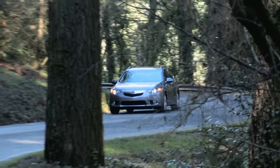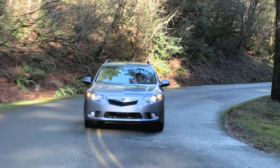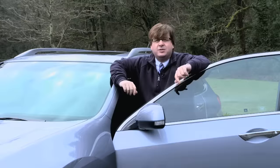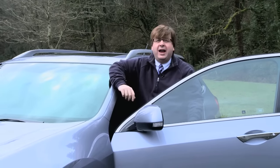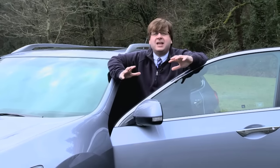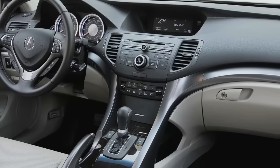For $35,000, fully kitted out, this vehicle is actually a fairly good buy, and you get a lot of Acura luxury on the inside. They've done a few interesting things with this vehicle. The inside door handles are colored in a light color, so they're easy to find in low light. Also has a nice, comfortable, bolstered seat. And the Acura navigation system, now the navigation system is top-notch.